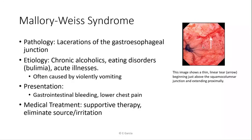So somebody with a chronic ETOH abuse condition or somebody with an eating disorder, as well as those, honestly, you can have an acute illness that causes enough vomiting to create some level of Mallory-Weiss going on. Or it can be a couple incidents with really, really violent vomiting. So you can see in the image there that there's almost a tear along where the esophagus meets the stomach. So the presentation matches with that.